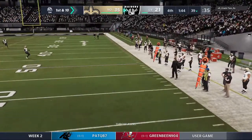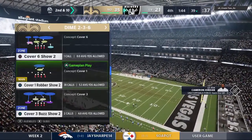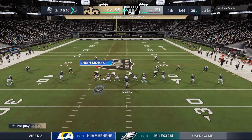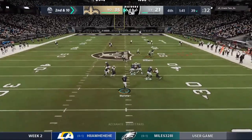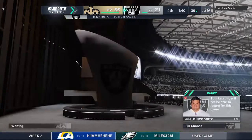Escaping the pressure right. And this is going to be incomplete. Yeah, that one sailed on him. You've got to make sure you give your receiver a chance to come down inbounds because they are very gifted. They'll make the circus catches, but if they make them out of bounds, that does you no good. Throw is incomplete.